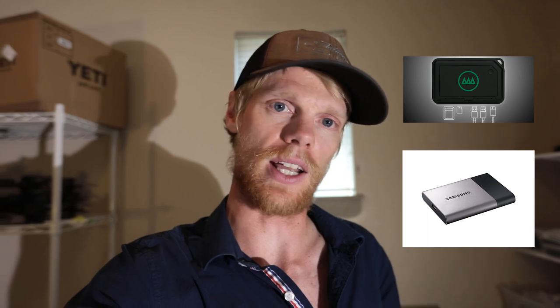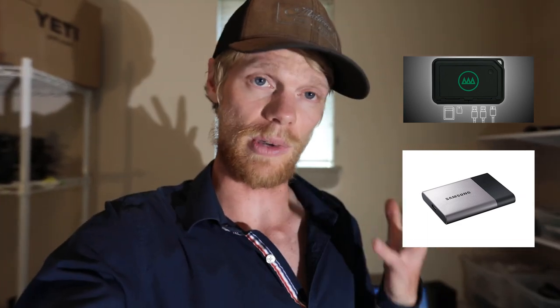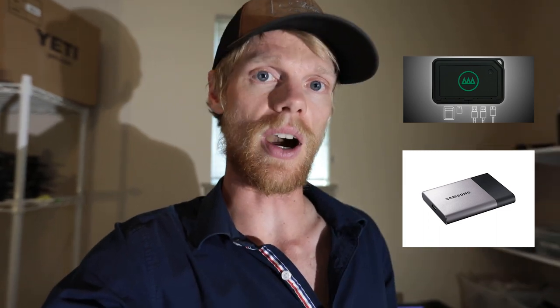Lastly, not pictured, I just bought a Gnarbox. G-N-A-R box. It allows me to do in the field backups. So I got a Gnarbox and then I bought a 2 terabyte Samsung solid state drive to connect to it. And it's got a bunch of other different ports. So basically I can just plug in my memory cards directly into this Gnarbox and make a second copy instantly. I always like to have 2 copies as soon as possible. Hate to travel with only 1 copy.